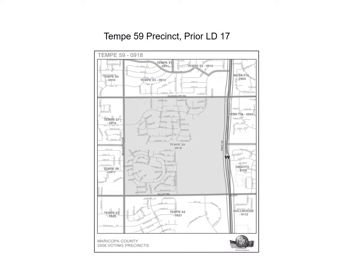This slide simply shows my old precinct, Tempe 59 in Tempe, Arizona, in Maricopa County. And it shows the streets, and these maps are available from our county recorder's office.